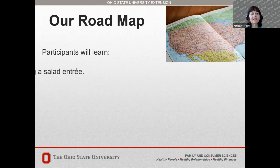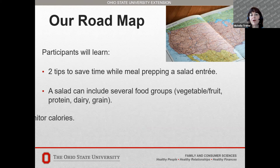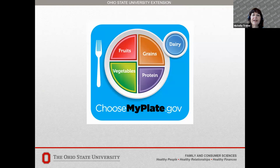So our roadmap today, we hope that you learn 2 tips to save time while meal prepping a salad entree. That a salad can contain several food groups like vegetables, fruit, protein, dairy, and grain. And preparing your own salad allows you to monitor your calories. And your mix-ins, we're going to talk a little bit about those and how mix-ins and dressings can actually derail a healthy salad. Next slide.